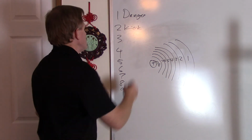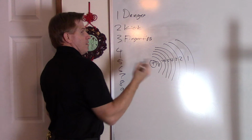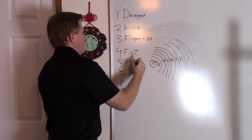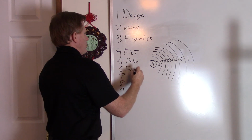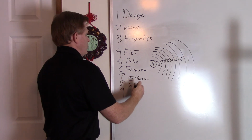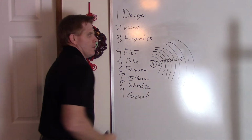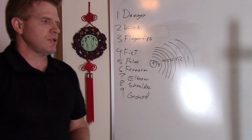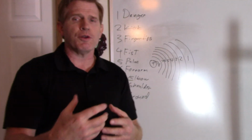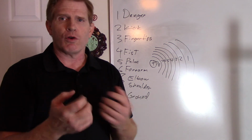But the next distance here is going to be fingertips. Get a little closer, and it's going to be fist and palm. Forearm, elbow, shoulder, and ground. Okay, so those are the 9 distances, and you need to be familiar with these because you need to know how you need to fight at different distances. You also need to be familiar with the different striking surfaces of your own body.